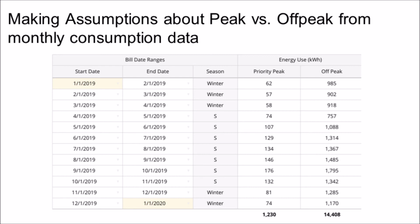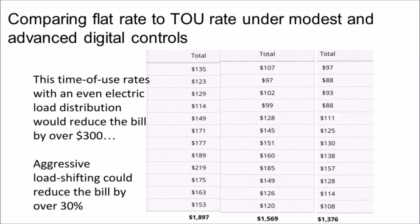So I can select, so that's what I do. I just take an assumption that, with my level system, keeping my peak use slightly above off peak is a 10% ratio instead of a 9% ratio. So now I can select between the flat rate and time of use rate to more accurately project my cost savings. So I'm modeling 3 different cases.